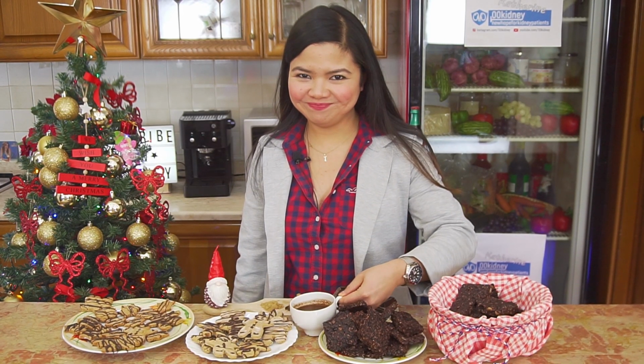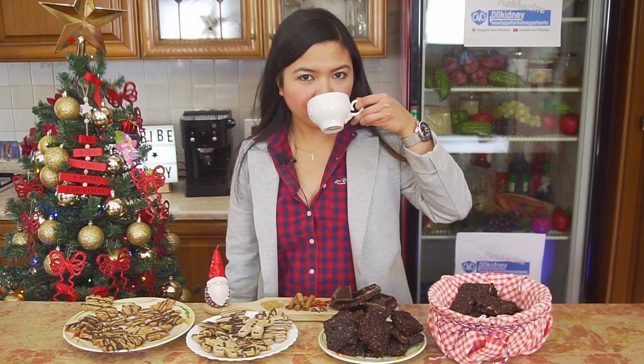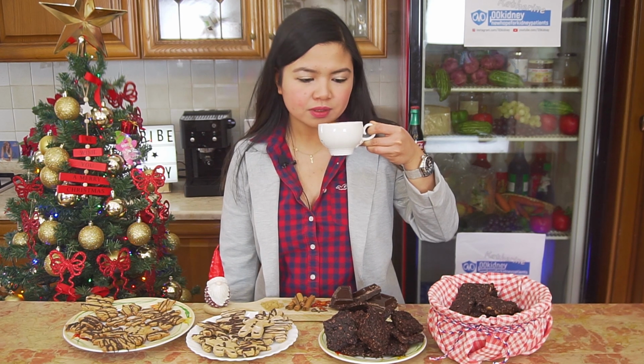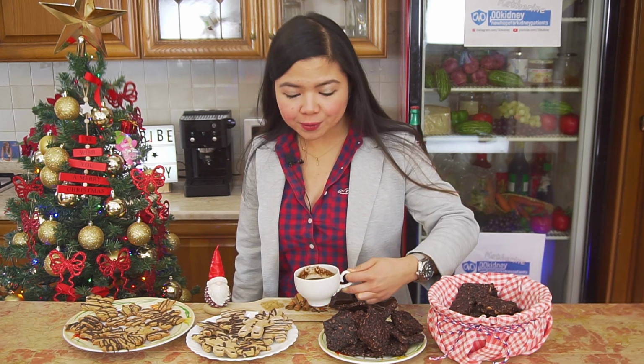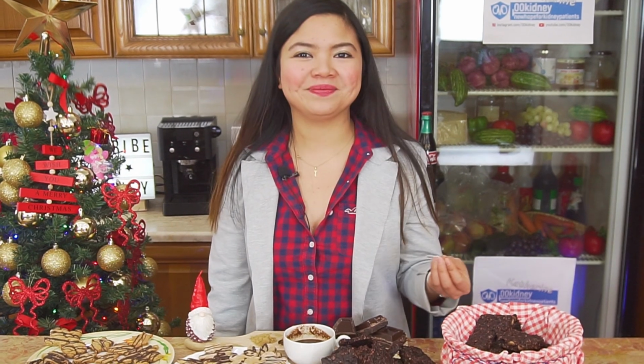Okay, time for some hot chocolate. Let's taste it. This one is really great. Wow, there is no sugar in it. I make this one fairly often and I can tell you it tastes great. It's creamy and tasty. I really like the taste and the smell.